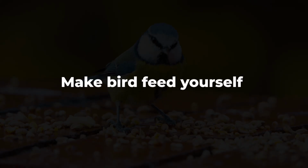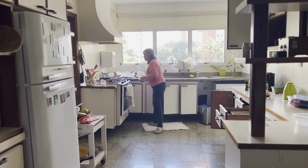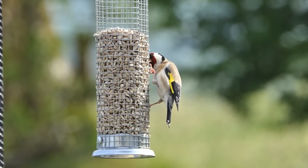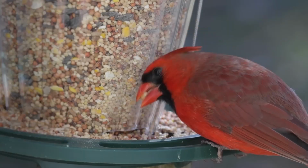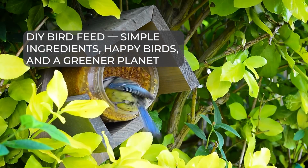Make bird feed yourself. In winter, Grandma's kitchen smelled of melted fat and grains. The mixture came in old cups. Outside, they hung like small guest houses for titmice and sparrows. Every bite helped, and inside at the window began the most beautiful spectacle of the day.